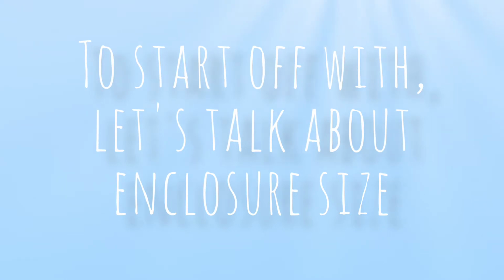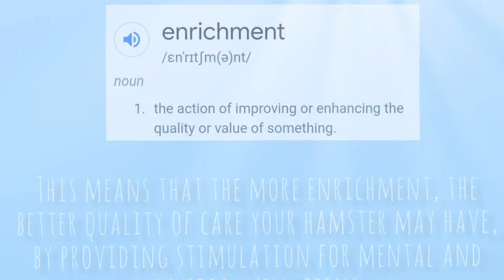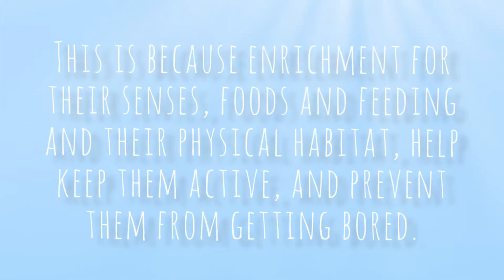To start off with, let's talk about enclosure size. Hamsters need large enclosures because the larger the enclosure, the more enrichment you can fit in it and the more space your pet has to express their natural behaviours. This means that the more enrichment, the better quality of care your hamster may have by providing stimulation for mental and physical well-being. This is because enrichment for their senses, foods and feeding and their physical habitat help keep them active and prevent them from getting bored.